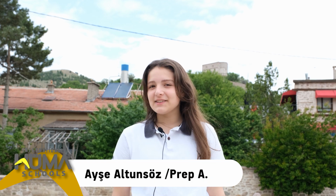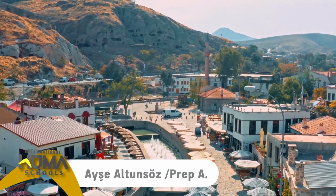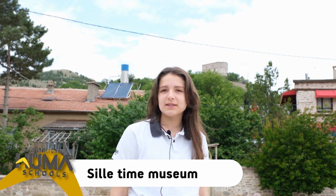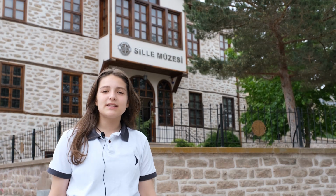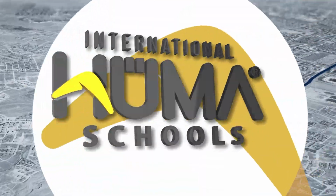Time Museum, also known as Sille Chapel, was restored in 2012 and took its place in tourism. It is the first time museum in Turkey and lots of rare pieces are exhibited from the times of the Ottomans and Turkish Republic. This is Sille Museum. You can see a lot of historical things here.